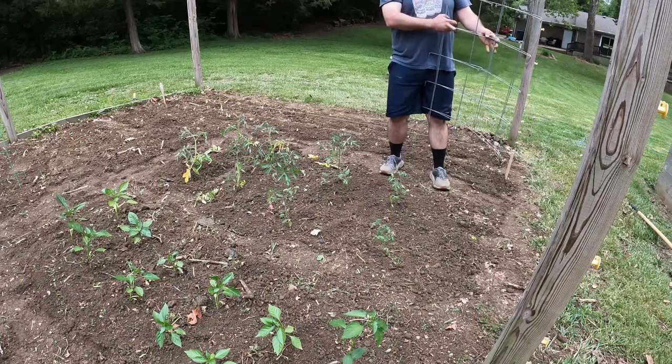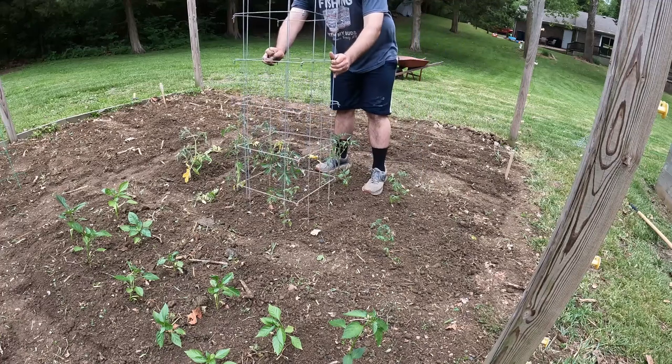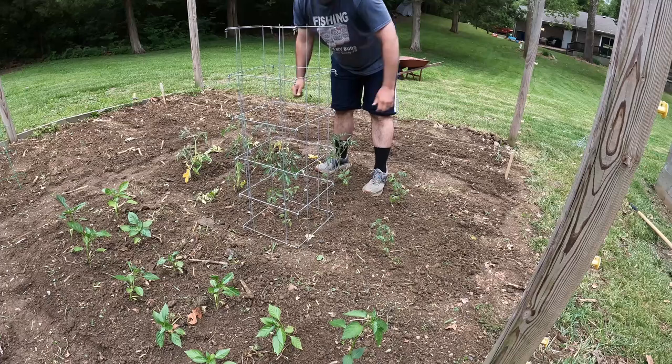Now, we only have so many tomato cages, so we're going to split the difference with these. It ain't going to be perfect, but better than nothing.